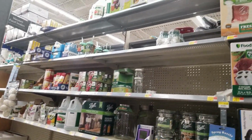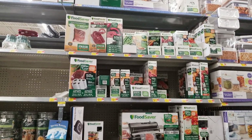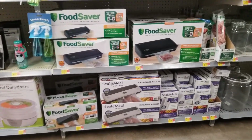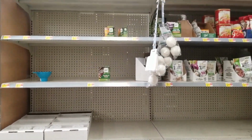Now this is a look at our canning section. We have no jars. The food saver and bag section is looking pretty good, but as far as our canning supplies, there is just nothing to choose from. And I'll show you a closer look at that right here.